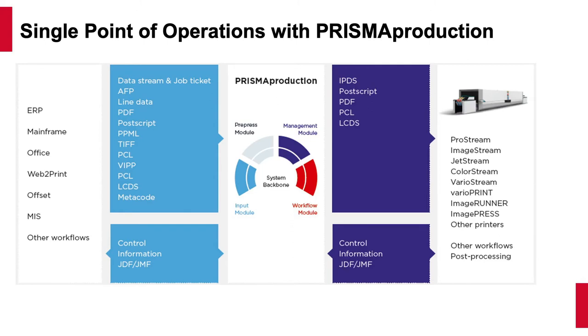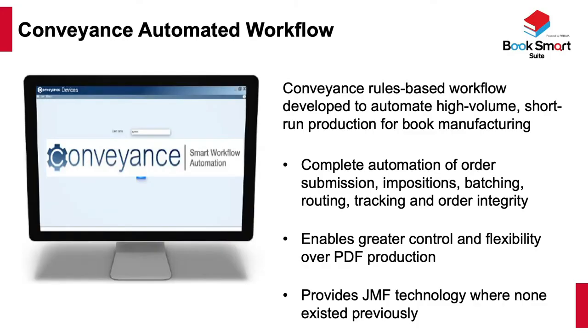Prisma Production grows with you as your organizational needs change and grow, enabling you to enter into new markets while still supporting legacy applications. Since Conveyance was recently announced, I'll be spending a bit more time on this product.